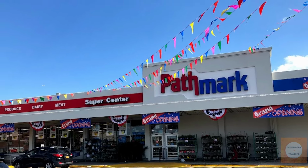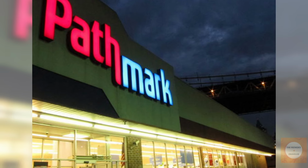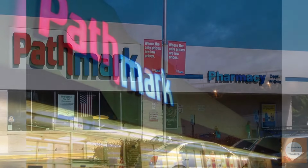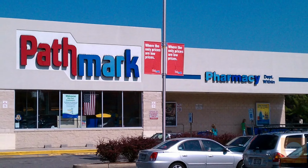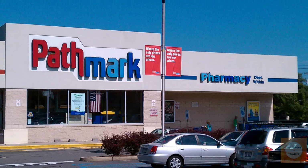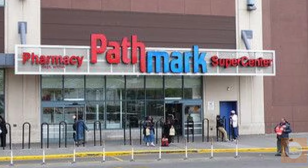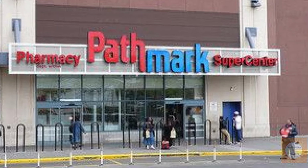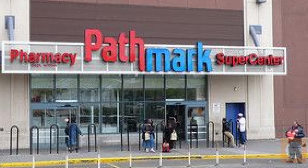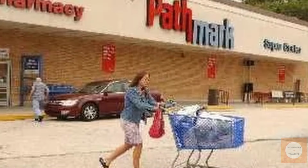In the early 1980s, the chain had risen to become the 10th largest supermarket chain in the country, boasting nearly $3 billion in sales. This was the era of the supercenter, and Pathmark began exploring larger and larger store formats, a move that ultimately led to substantial debt accumulation. As the company entered the 1990s, it found itself actively seeking a buyer, though it would not be until 2007 that A&P finally acquired Pathmark.